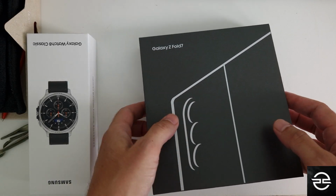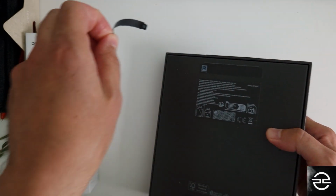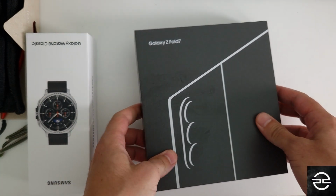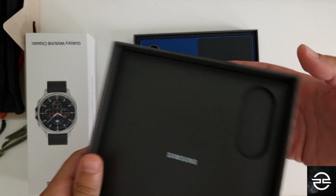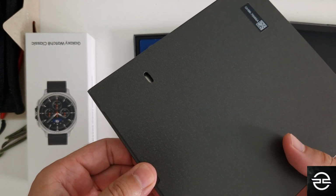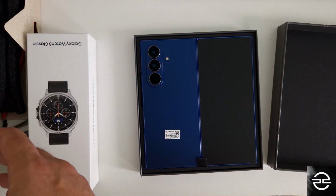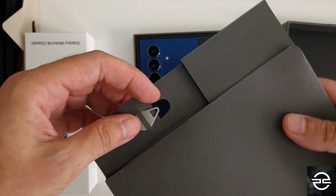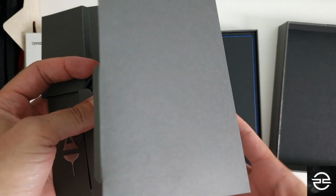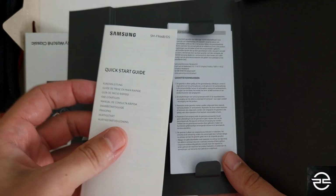Okay, let's start. And now we will unbox. It's incredible. We have the manual here, and also we have this pen, and we have a USB-C cable and a quick start guide manual.